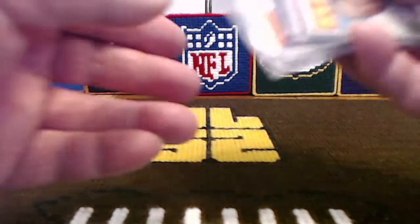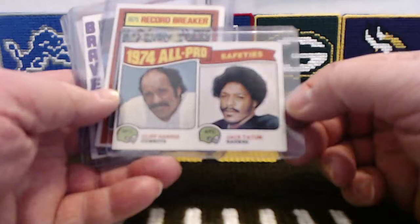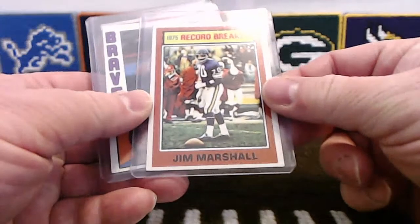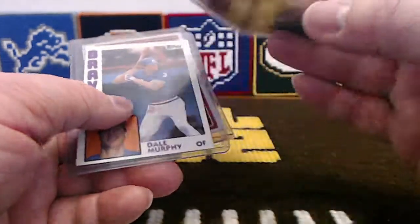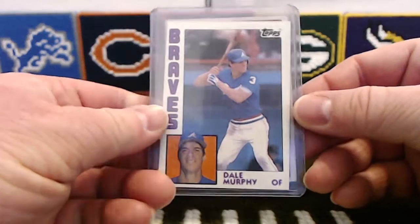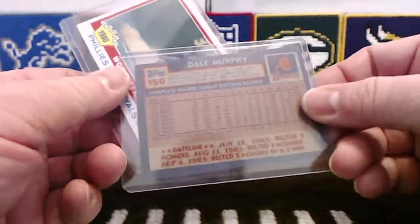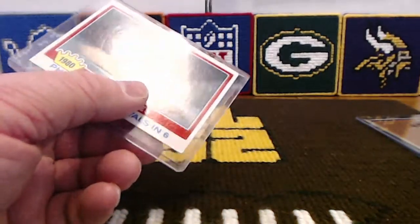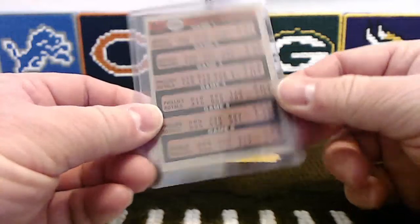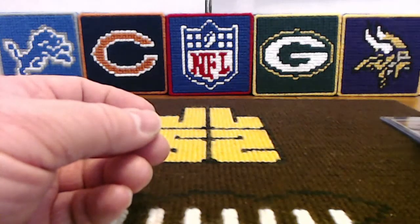But I went by one table. I picked up this cool card from 75 Topps, the All-Pro Safeties, Cliff Harris and Jack Tatum. Two legends of their time. A great card in great condition. Another great card from 76 Topps, a record breaker of Jim Marshall. Very cool. I've been PCing Dale Murphy, of course, so here's a Dale Murphy from 84 Topps. I thought that was a cool pickup. And this World Series card from 81 Topps about the 80 World Series where the Phillies beat the Royals in 6 games, so I was able to add that to the collection.